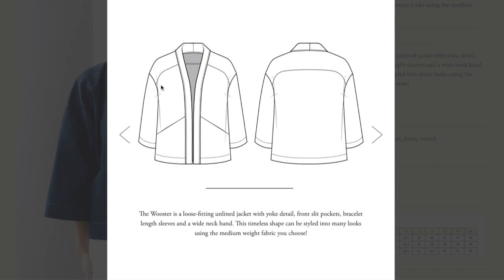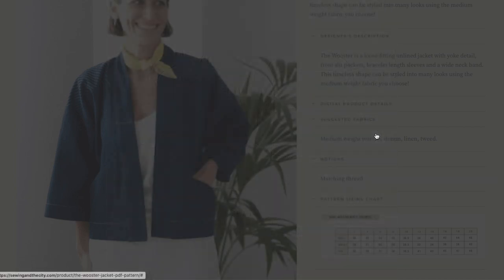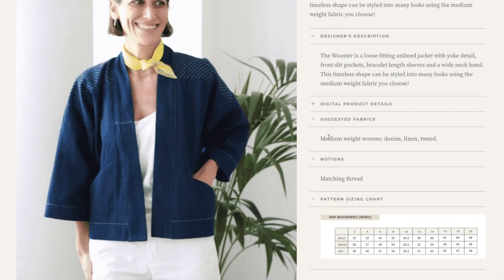But you've got a yoke in the front here and in the back. And then you've got these fun little slits, they're like design lines, but they also are pockets. And then your wide sleeve as well. All right, so let's see this on her.